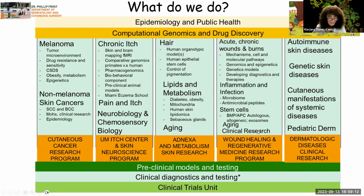Then something very dear to my heart is the wound healing and regenerative medicine research program, which I also direct. It's focused on understanding acute and chronic wounds and burns, recently HS as well. A big portion is dedicated to understanding microbiome, infection and inflammation in this context, and of course regenerative medicine aspects using stem cells, and looking at different clinical trials and testing different potential therapies.